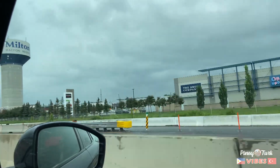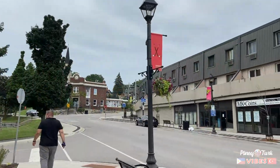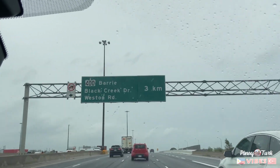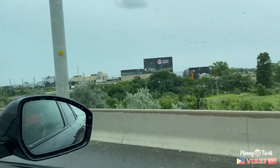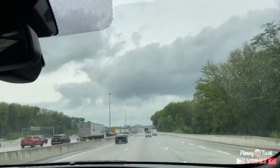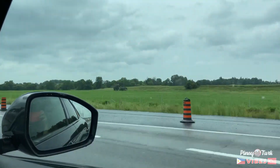Today we are in Milton. The weather is not so nice, but this won't stop us from exploring this town, especially the Hilton Falls. Let's go. It's the weekend, and as you can see, it's raining. But since we already made reservations, we are still going. The rain is going to stop anyways. It should.